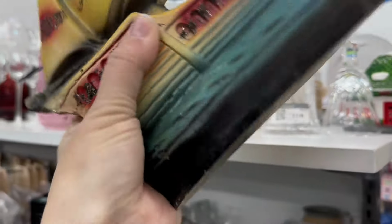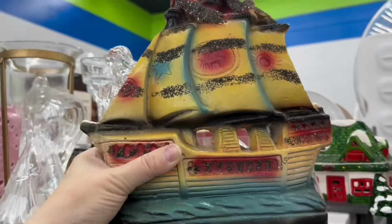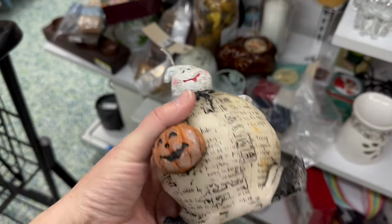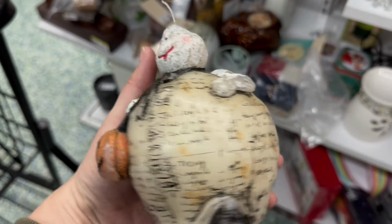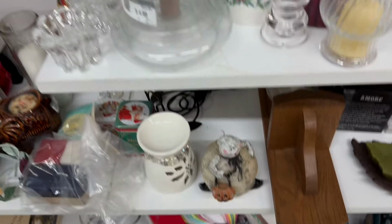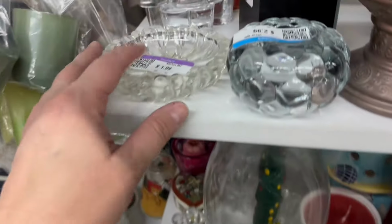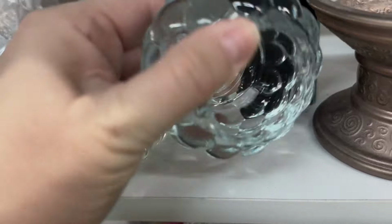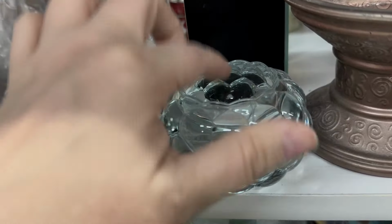Look at all these pieces. They all had chunks missing. You know, you expect it to be a little bit chippy because they are probably very old. But the ship was cool. I like this. The mixed media person in me loved the fact that there was what looked like old print on his body. That's cool.